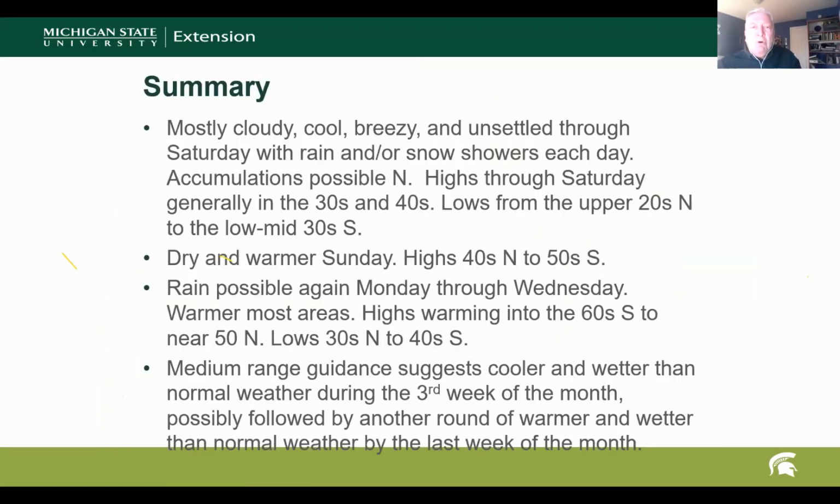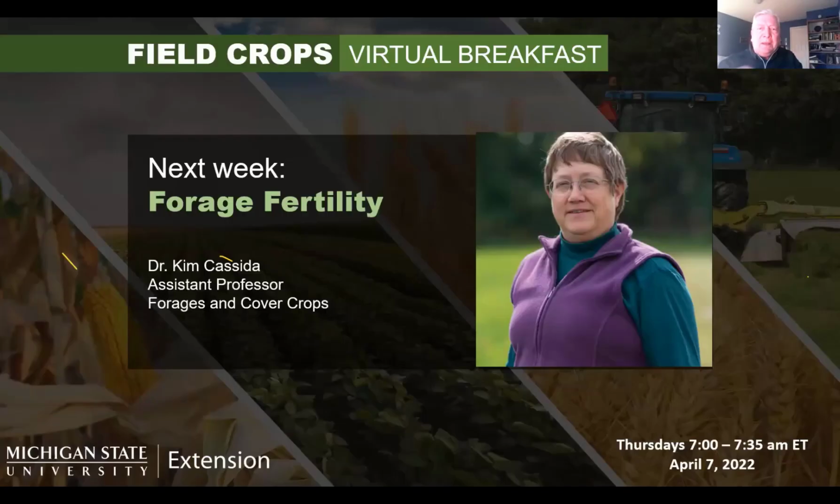And I think with that, I'm going to wrap up here with a summary. Again, cool, breezy, unsettled here for the next couple days, courtesy of that weather feature currently in the region, and not looking for heavy rain, but still enough to cause problems with possibly some accumulating snow up north. Improving conditions by late in the weekend, and then certainly significantly noticeably warmer next week, but return threat of rainfall once again, probably more significant rainfall early next week. And as you just saw here with our medium range forecast guidance, we're looking for a return of cooler than normal once again, then the following week, the third week, and then maybe ending the month on a little bit warmer than normal.